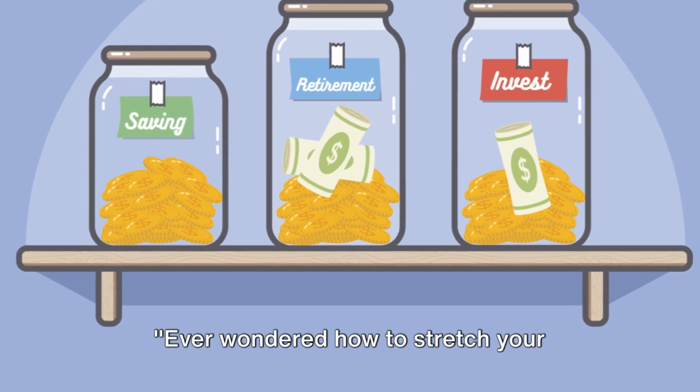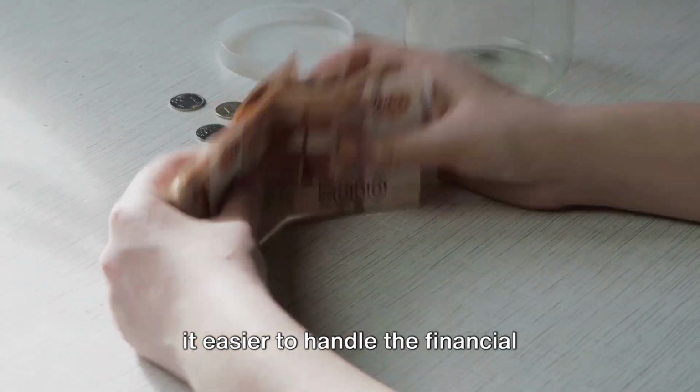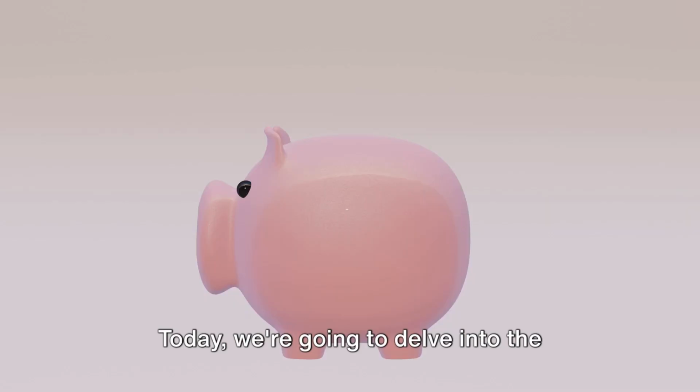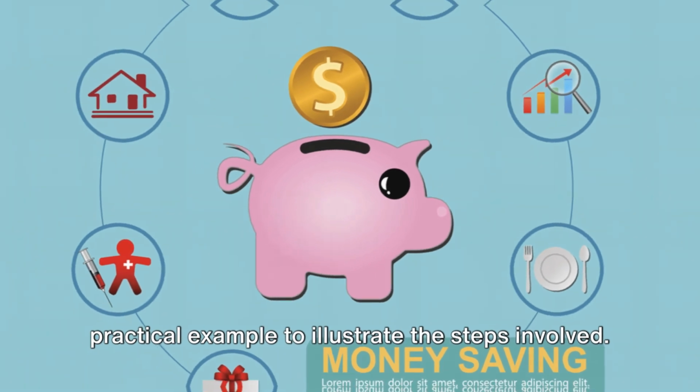Ever wondered how to stretch your hard-earned dollars further? How to build a nest egg for the future? Or simply make it easier to handle the financial curveballs life throws your way? Well, wonder no more. Today we're going to delve into the process of budgeting and saving using a practical example to illustrate the steps involved.